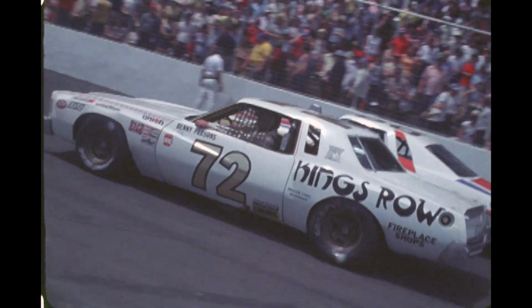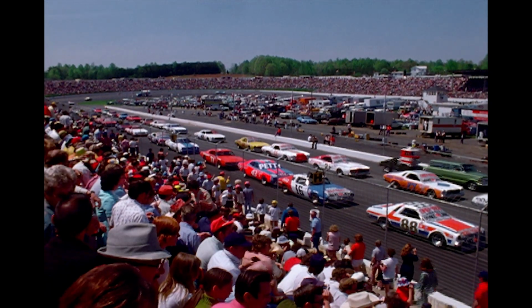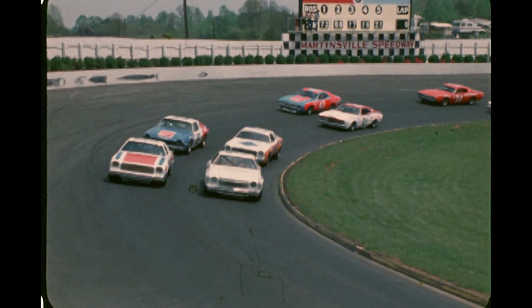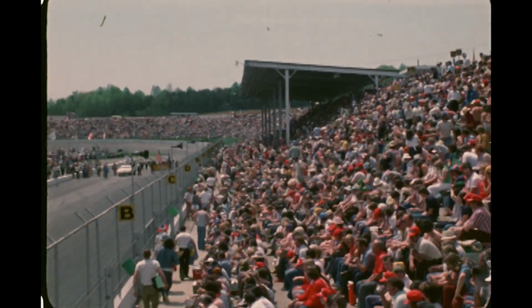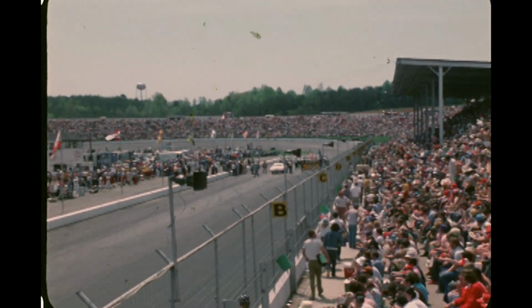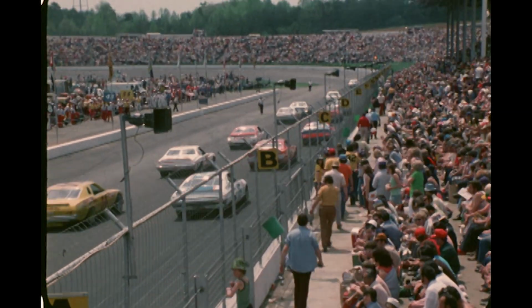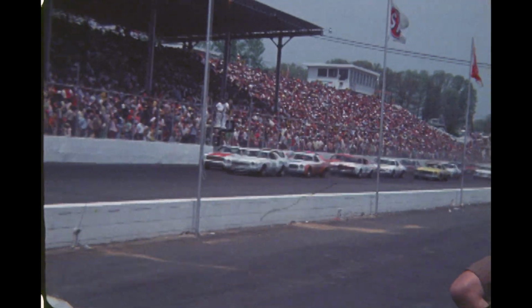Number 72, Benny Parsons, was the fastest qualifier and started up front, with car 88, Donnie Allison, alongside, both Chevys. Pace car is about to come in, and ladies and gentlemen, the richest and most witnessed, most seats sold half-mile race in America is just about to begin, the $74,000 20th Annual Virginia 500. There's the green, and they're off.